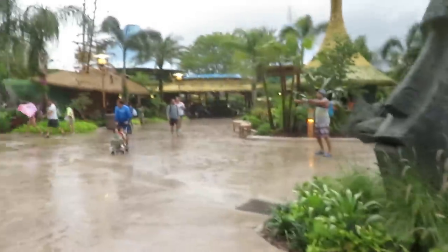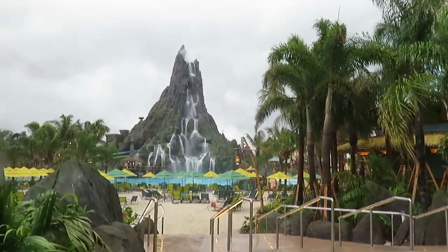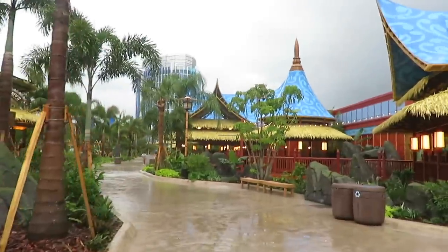Guys, the park is like completely empty. I mean, obviously nobody's out in the rain in the main park areas, but everyone's left. The park is supposed to be open for another hour. If this rain goes away, rain, go away, come again another day.